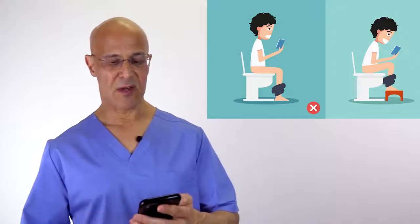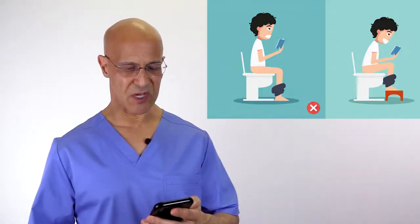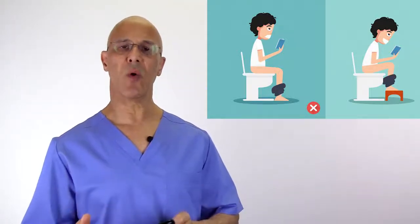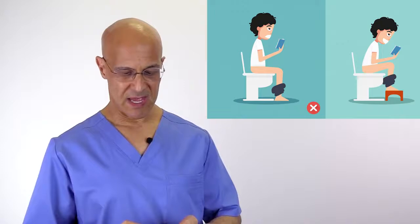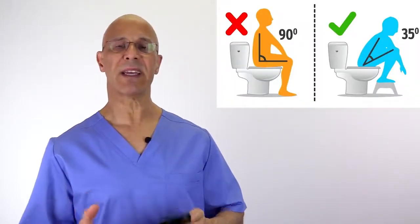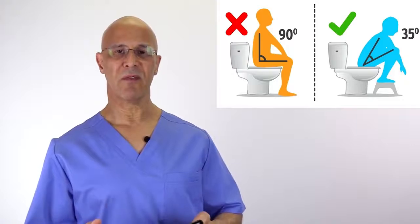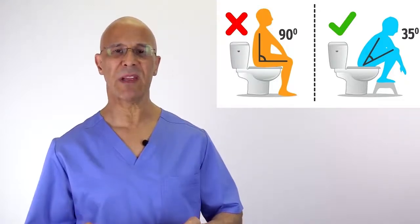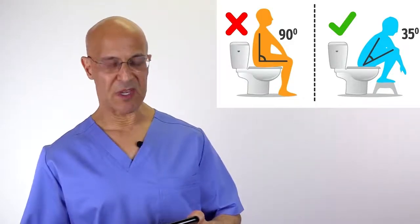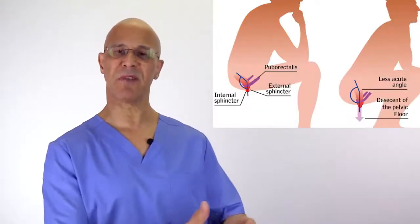You can see this man reading his book here. You can see him sitting in a normal 90-degree bent angle at his knees. You can see a stool underneath the knees. And if we look here, you can see that we want to keep an angle of approximately 35 degrees that we lean forward. What that does, this opens up the puborectalis muscle, keeps it from contracting.